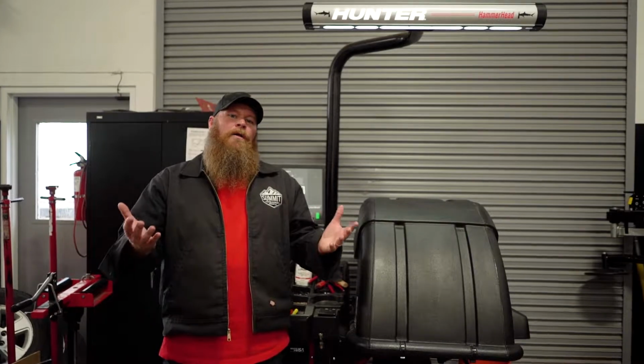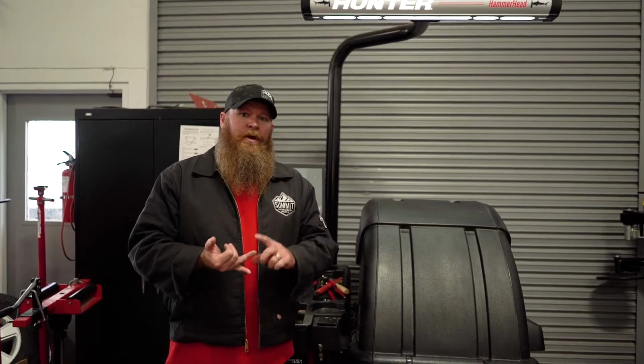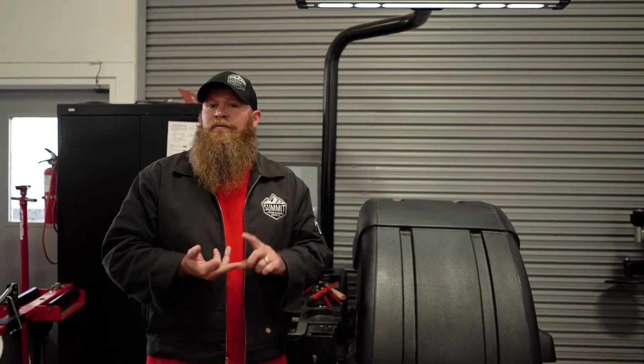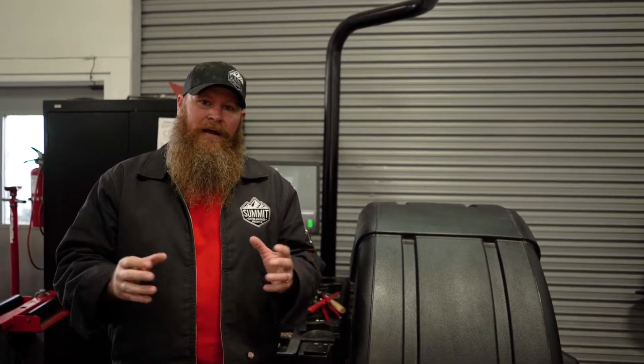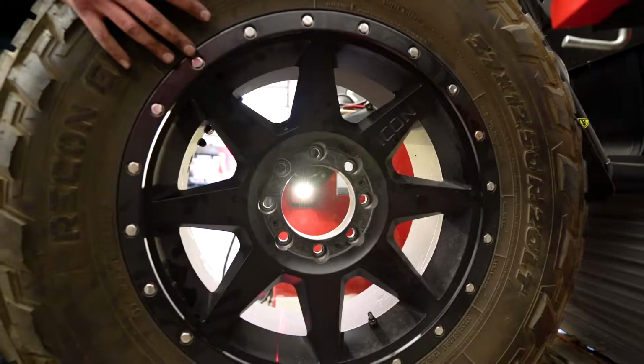All right, you guys, so not only do we do oil changes, pre and post run inspections, but we do flat repairs, tire rotations, and balance. And taking care of those tires is extremely important. We can do anything from a light truck all the way up to a 42-inch tire.